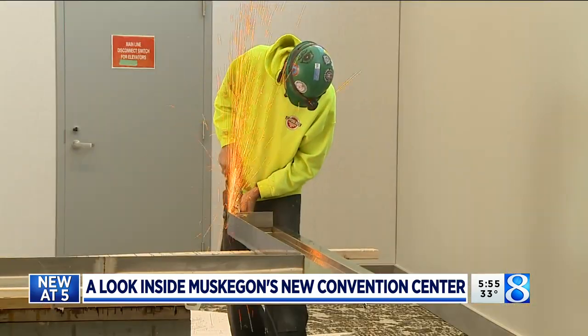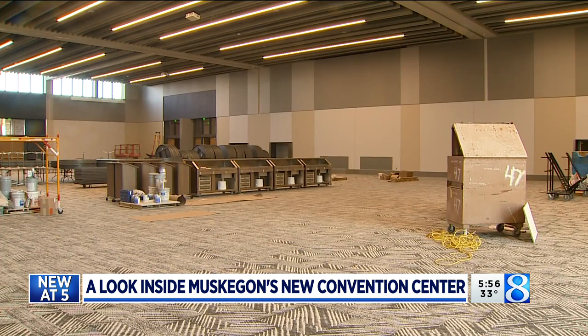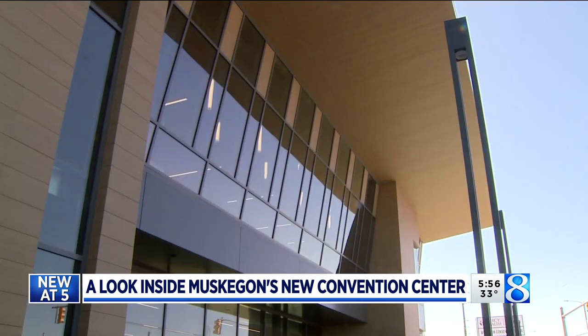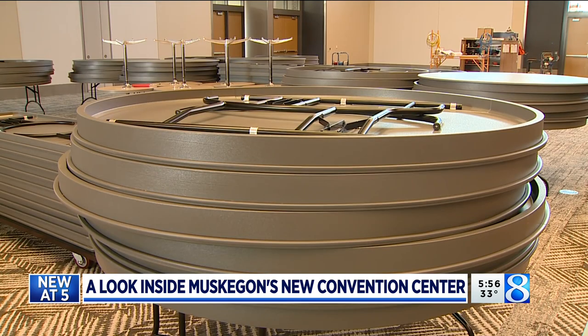Construction started in the spring of 2019. Despite a two-month COVID-related delay, the project at the corner of 4th and Shoreline went up quickly and is just about ready for its first event.